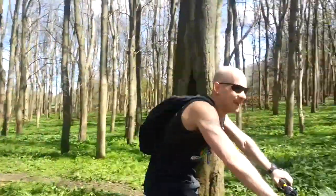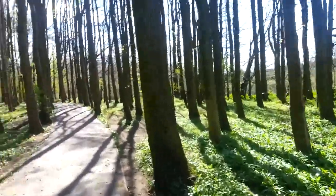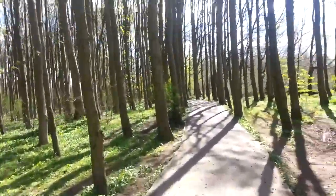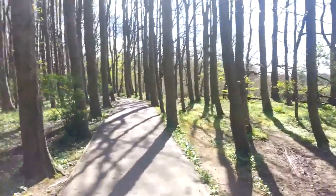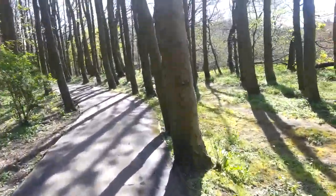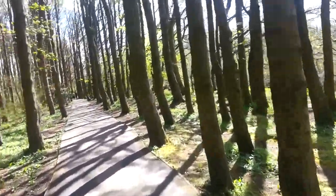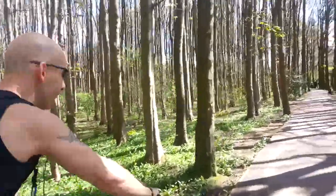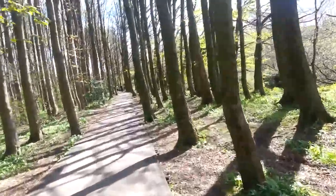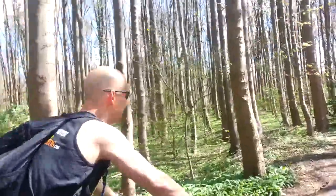Hey, Ronnie. Hey. So cycling in Pollok Park. This is nice. It's cool. I'm trying not to fall over while filming with one hand. I don't know how people do this. I guess they've got a device to hold the phone, a selfie stick. Just the easy ride. Easy. Sunshine.